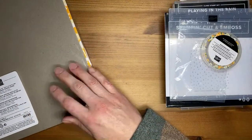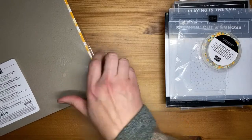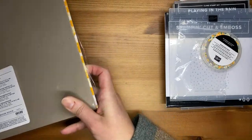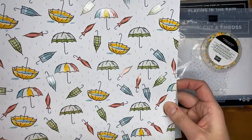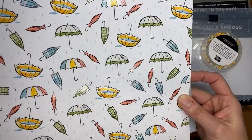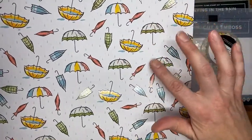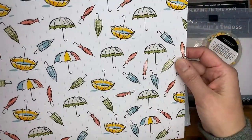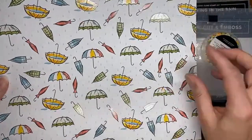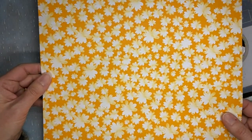So there's the Rain or Shine 12 by 12 Specialty Designer Series paper. And it's got Basic Black, Balmy Blue, Cajun Craze, Flirty Flamingo, Mango Melody, and Old Olive for colors in it. I will try to hold it up like this a little bit so you can see it. It's got little shiny, I know there's a word for it, but I can't remember the name of it. But it basically is a shiny little image that is on some of the papers in here. So that's why it's a specialty paper. So this is one. And then we've got flowers on the back of that one.